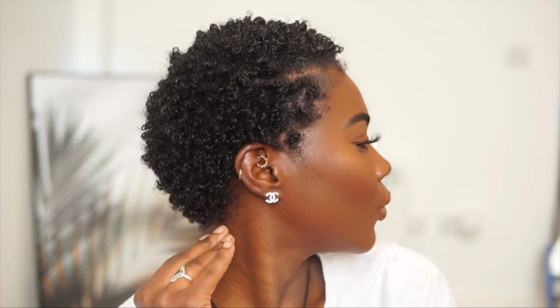So today I'm going to be showing you how I achieved this. I tried a twist out style on my hair, and guys, it's not even been a month fully and my hair's grown that long. That is absolutely crazy. Also, I'm going to be showing you how I filled in my bald patch right there.